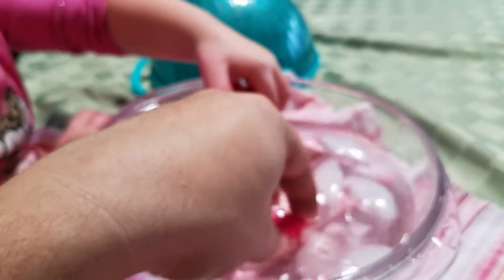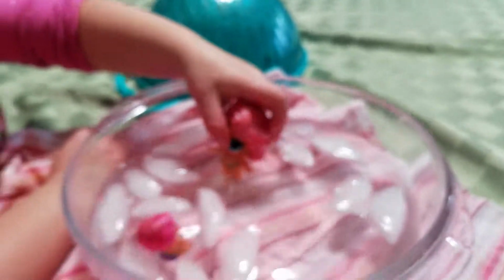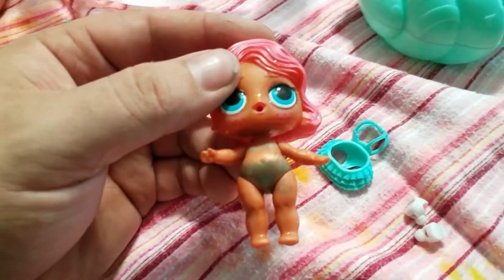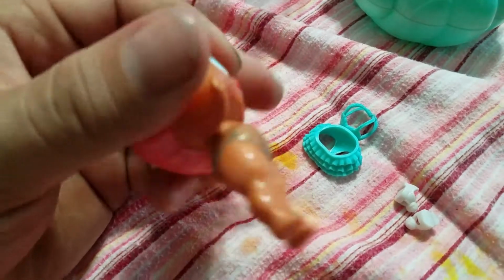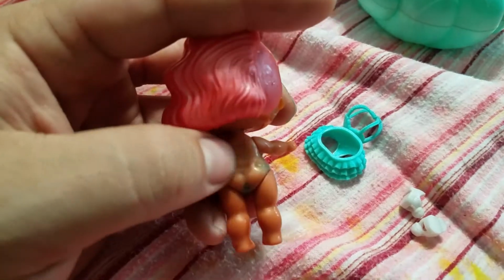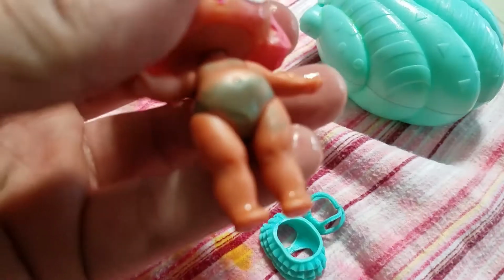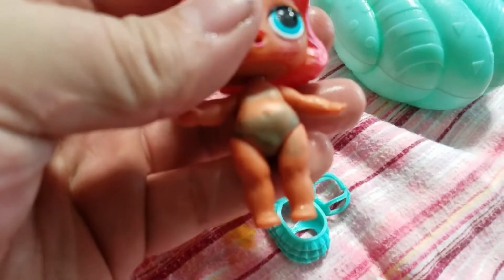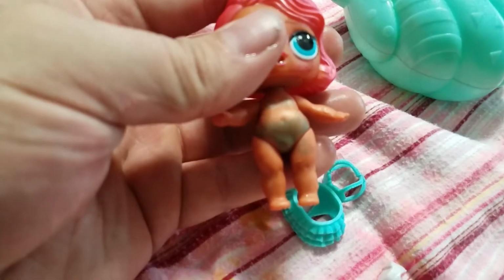I don't know how to swim. Little sister, I don't know how to swim. Well, I don't know how to swim either. You're my big sister. Does the big sister color change too? She has her own swimsuit that shows up when she's in the color change. How cool is that? Is that an anchor on her leg? She has a tattoo? Yeah, that's a boat on her leg.